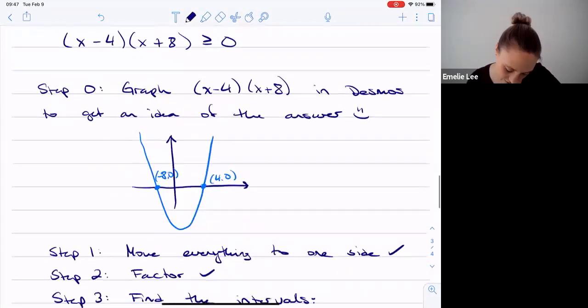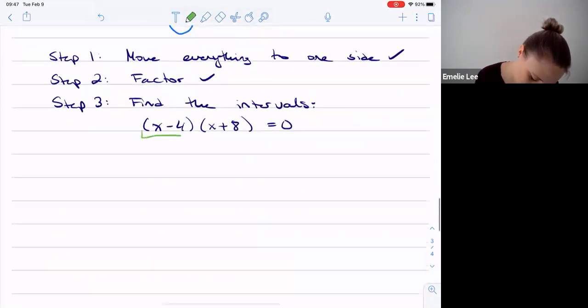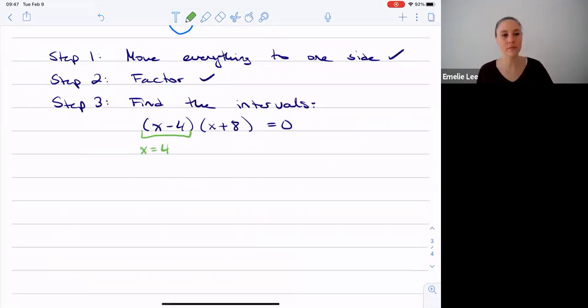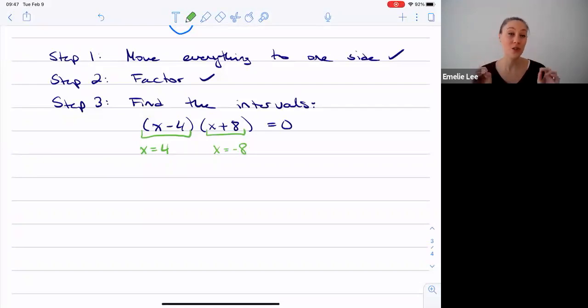So x, yeah. So here, I'll say x equals positive 4 makes this term 0, right? And then here, x equals negative 8 makes it equal to 0. So those are the points on the x-axis, which we actually already knew from Desmos. But that's where it's coming from mathematically. Okay.